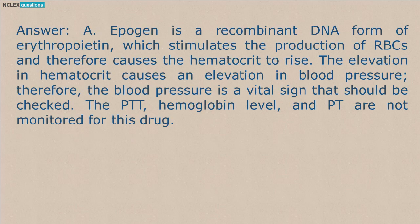Answer, A. An elevation in white blood cells may indicate that the client has an infection, which would likely require rescheduling of the surgical procedure. The other values are slightly abnormal, but would not be likely to cause postoperative problems for a knee arthroscopy. Focus, prioritization.